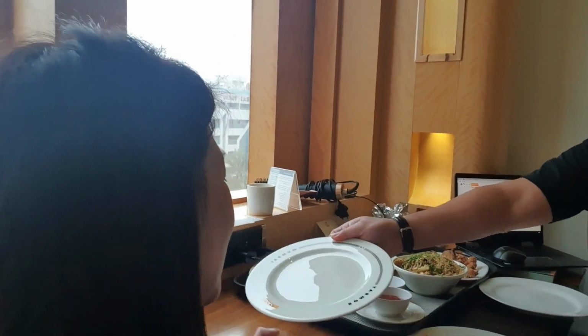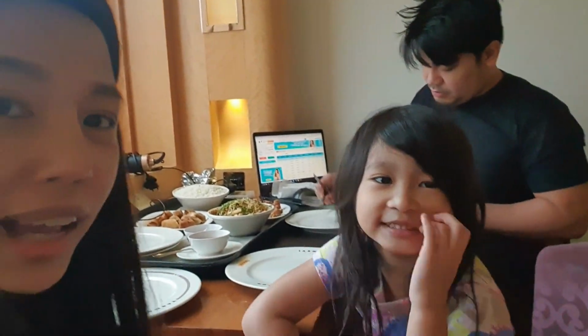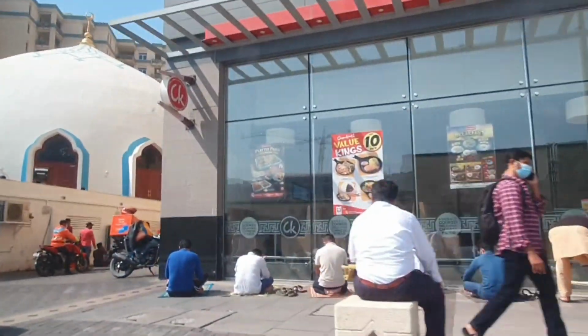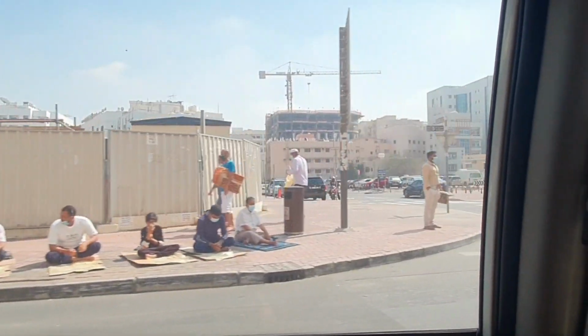This technically is day two here in Dubai. Okay. Why are they praying? So mas relax yung rules dito.